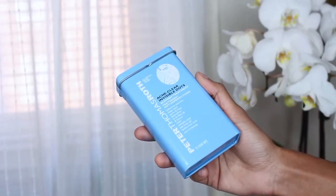Now for acne, something that blew my mind was the Peter Thomas Roth Acne Clear Invisible Dots, the blemish treatment. That's what it looks like. They're basically little sticker dots that you apply where you have acne and it removes it really, really fast. The next morning you won't have the pimple anymore, or it'll just bring it out, and by the second day it'll be completely gone, which to me works the fastest of everything that I've used. The only con I have to say about this is that because it's so strong, it does leave somewhat of a residue of the circle, and on top of that, it kind of leaves an acne mark.